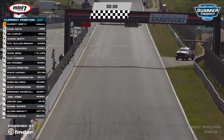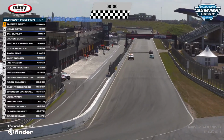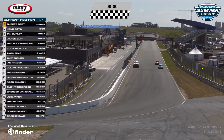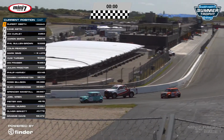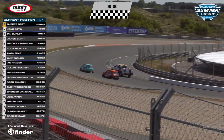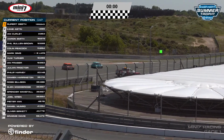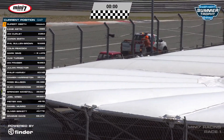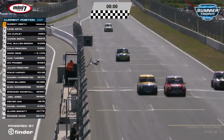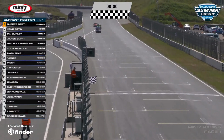And we're waiting for the head of the Libre field, U-Turner, Ian Fraser. Where's Proctor, or no? U-Turner has dropped away from that group. He was leading the Libre class, but something went wrong on the last lap for him. So it's Ian Fraser winning the Libre class, then Julian Proctor, and then Philip Harvey. And U-Turner hasn't passed the straight. Then it's the fight for the Mini 7 category, which is won by Damien Harrington, beating Ross Billison. And then further back, and now just finished, Daniel Munro, winner of the Mini 7 class.